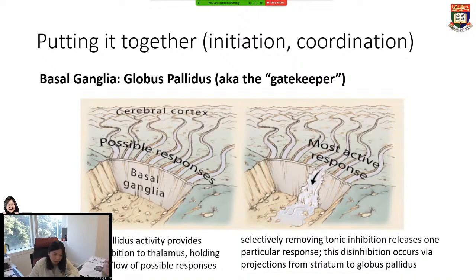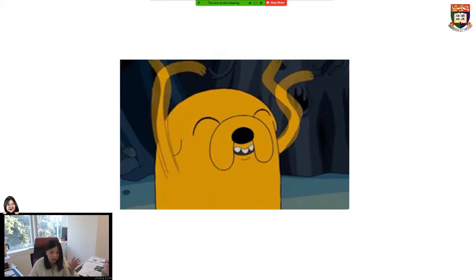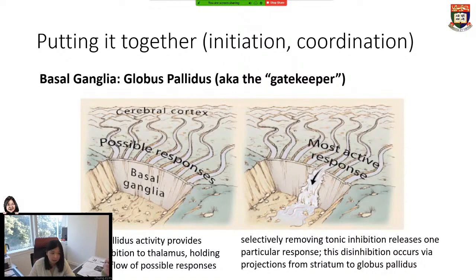If you think of yourself, I'm going to bring the GIF on now and I'm going to come back to this slide. If I had no GP, if I had no globus pallidus, I would be doing something like this, okay? So you natively want to turn on your motoric actions, but you are tonically inhibited because of the existence of your globus pallidus. That means in order for you to move, you need to release actions from their inhibition.